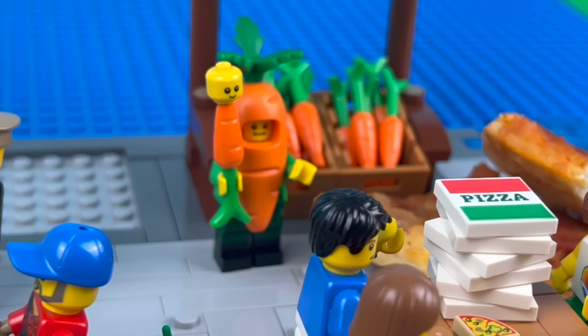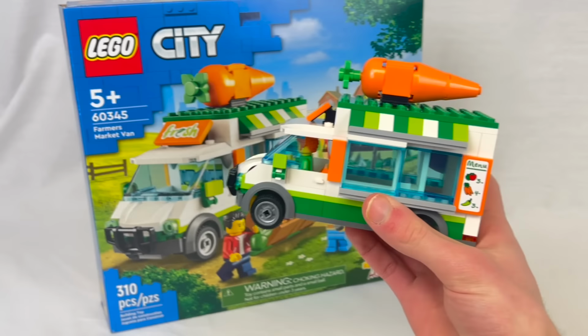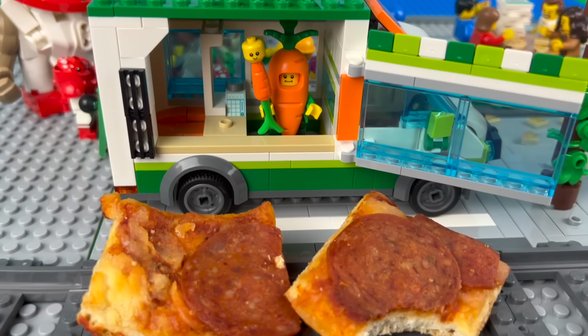Garrett suddenly decided what he really needed now was a food truck to drive more sales. I'm just using this Lego city set for now, but we'll continue to customize and upgrade it over time, especially since these things aren't selling.